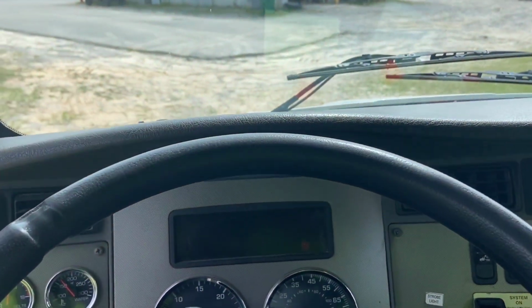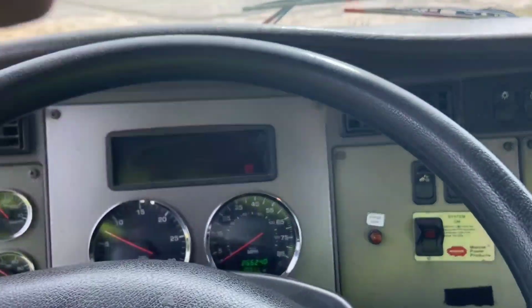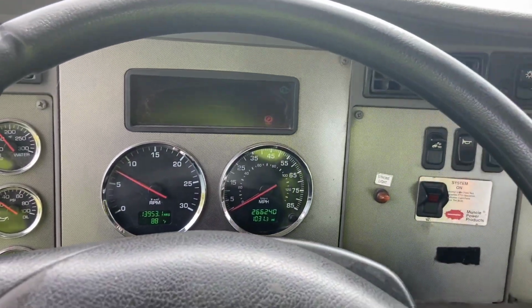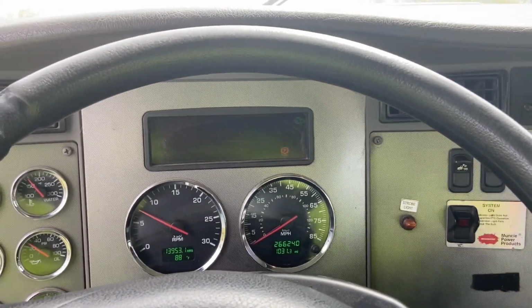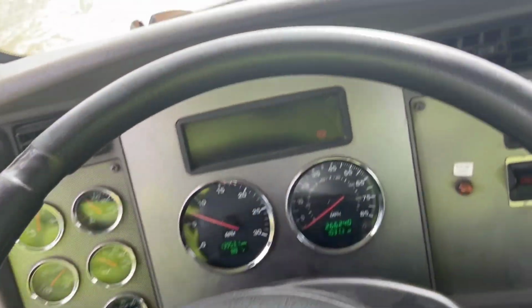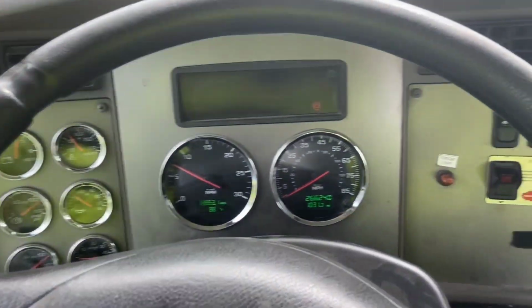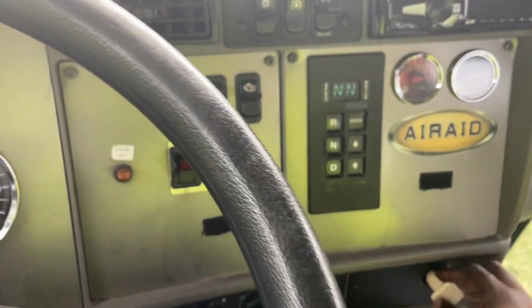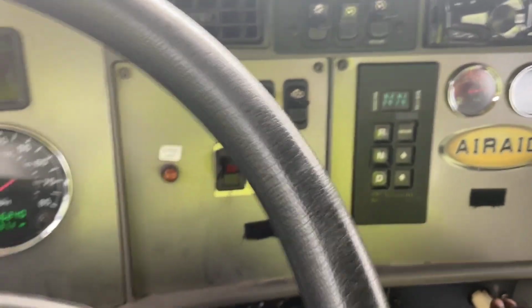You're going to have to check your horn, city horn, and your air horn, and make sure they are functional. From this point, and this is the most important part of the cab test, here is your parking brake. And you have to refer to this separate from this brake.